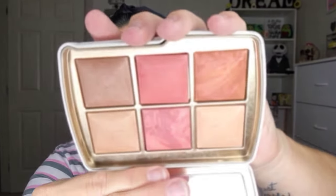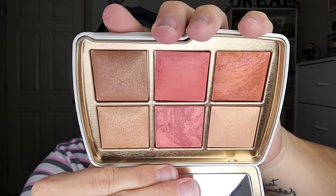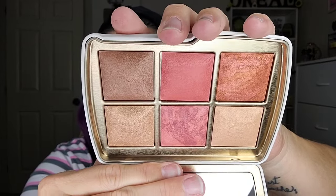Now I will show this to you one more time up close, and then I will show you comparisons based on the ones that I already have. Again, this was the darkest of the choices. I feel like if you have medium to tan skin, this would be perfection on you. I also have the Ambient Lighting Edit Mini, the Sculpture Unlocked, and the shades in this, the finishing powder is Soft Light, the bronzer is Golden Bronze Light, the blush is Mood Flush, and then the metallic strobe powder is Champagne Strobe Light.